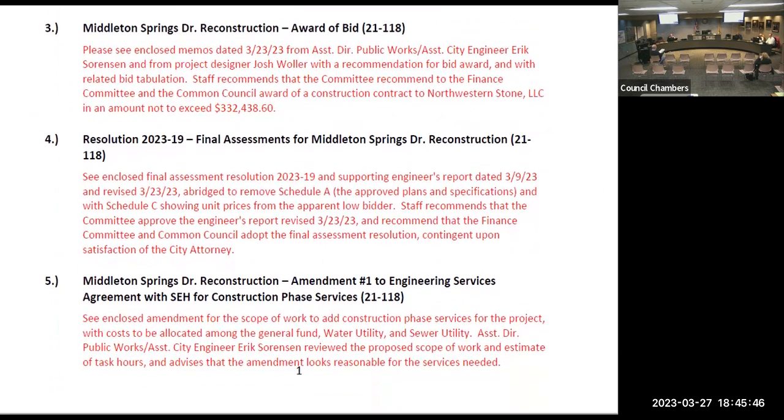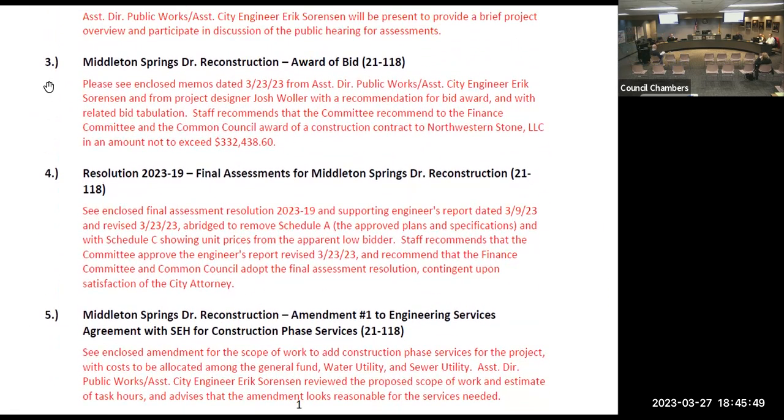All right, next item of business is Middleton Springs Reconstruction Award of a Bid. And Eric, do you want to also kind of go over this one a little bit? Seems pretty straightforward. So we only received two bids, but they were both pretty decent. We've attached an award recommendation from our consultant, and then I typed up another memo on top of that, which is just summarizing the overall costs.